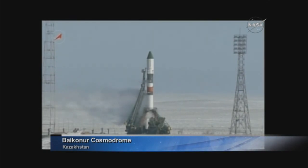Now back with a live view of the fueled Soyuz booster on the launch pad. This is Site 1, Gagarin's launch pad at the Baikonur Cosmodrome in Kazakhstan, with liftoff now just under 18 minutes from now.